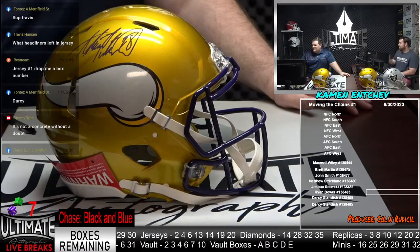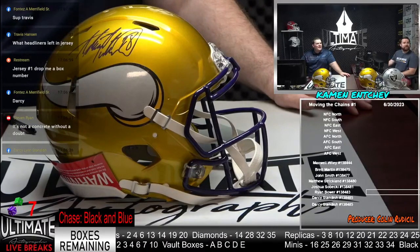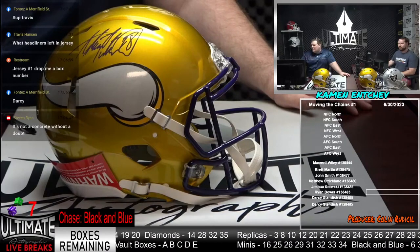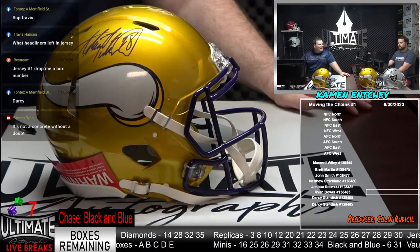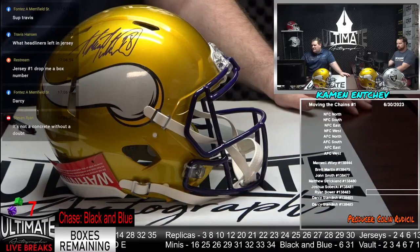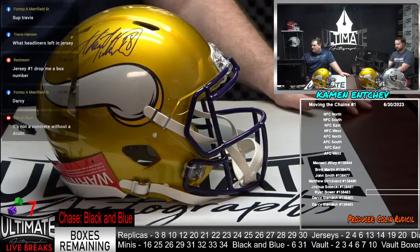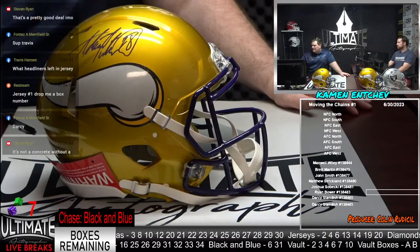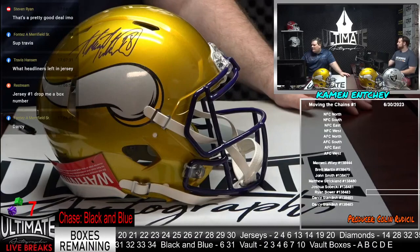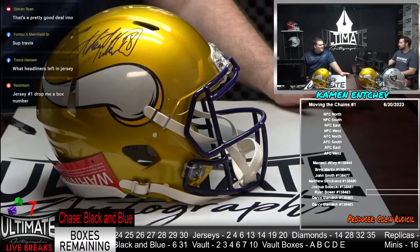Headliners left in the jersey. We have CMC, Kurt Warner, Randy Moss, Brock Purdy, OBJ, Luke Kuechly, Hines Ward. In other words, we got plenty of headliners. So drop me a number for the jerseys, guys. First come, first serve on that box number. We have, by the way, 7 up right now. We knock out 2 more boxes, which one of them's coming up.